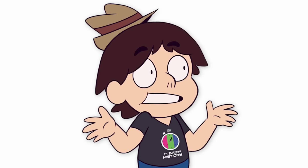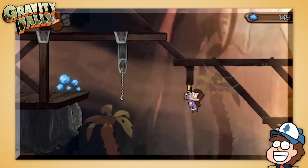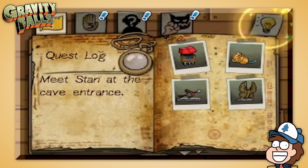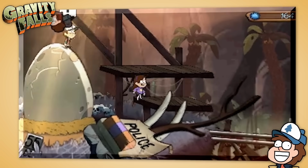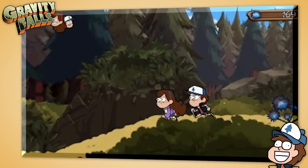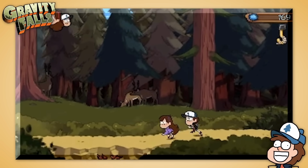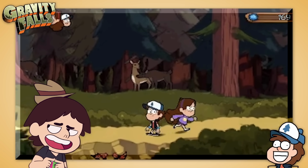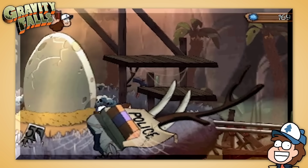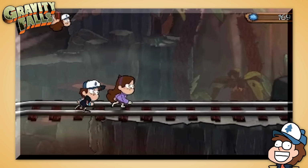Or at least, that's what was supposed to happen. I had a bit of a brain fart moment. Once I collected that last item, my objective was updated to meet Stan at the cave entrance. So I'm like, okay, I've been in a cave this whole time, so I guess I gotta backtrack like in the forest. And it wasn't until I ran all the way back to the start of the stage that I realized, oh, that's right. I'm an idiot. So I basically had to do the whole level again just to go down this very obvious path to Grunkle Stan that I should have seen the first time.